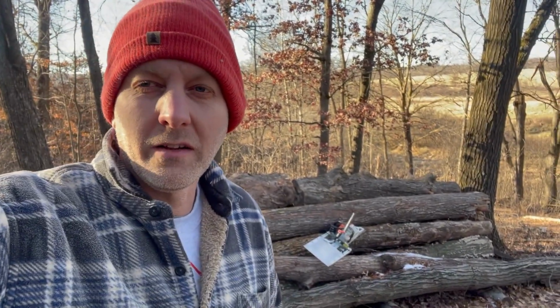Okay guys, so you can see behind me, that's a pile of logs. This was all storm damage from earlier this year. Now having a backyard like this is freaking awesome, but when a storm does come through, it's a lot of work to clean it up, and I'm not one that can just let these logs lay on the ground and rot away. I gotta do something with them. So we're gonna take one of these, cut it a little bit smaller, and try to make ourselves a fireplace mantle. Stick around. So I bought this little Alaskan sawmill behind me, and we're gonna see if it works.